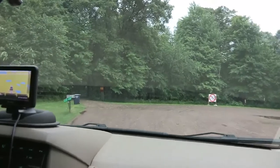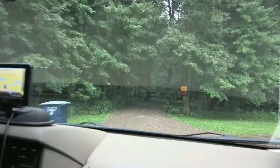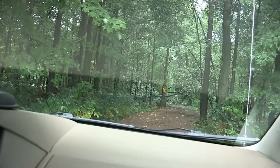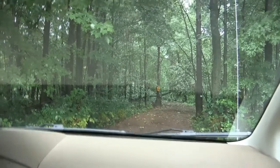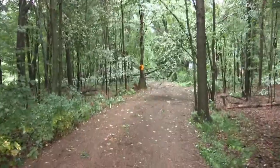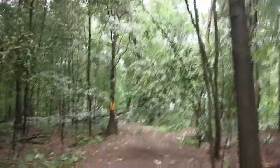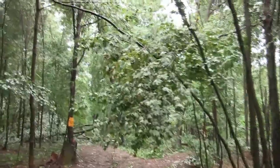Well, now we're going to attempt to make it up our driveway. Oh my gosh! We aren't going to go up our driveway very far. Tree down. Well, I guess I'll walk it. All right. We're walking up the driveway. We've got trees down all over the place.